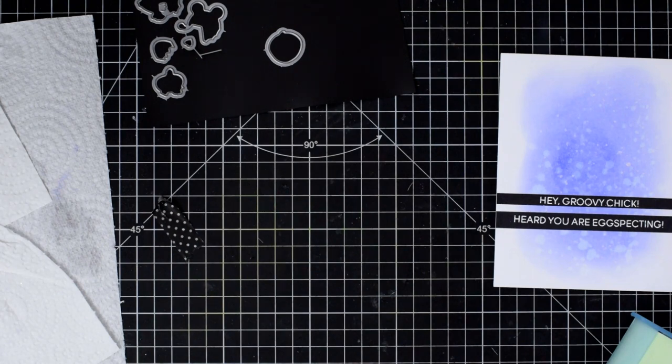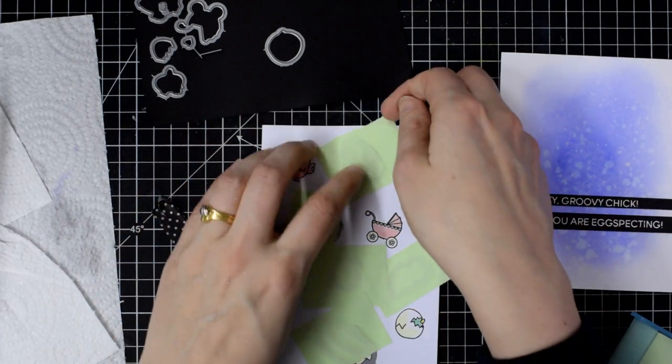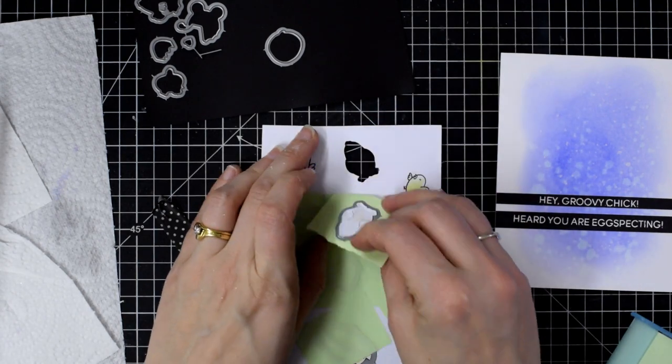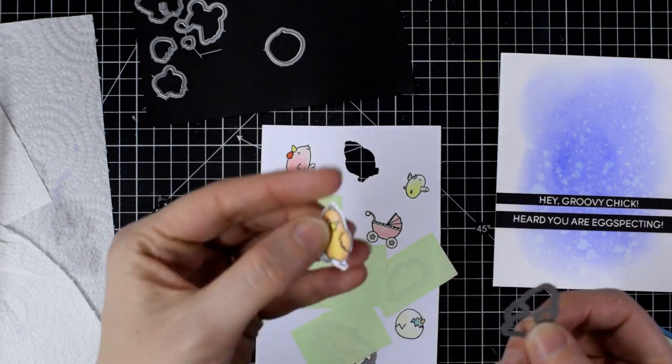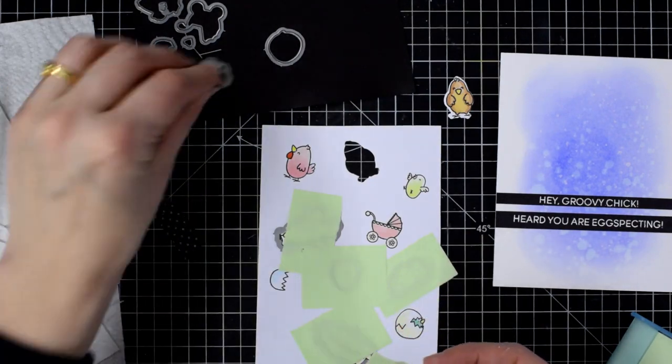Such a cute sentiment for the card you're working on. Oh, thank you. See what we've got. I haven't actually used this stamp. I've used this stamp set once, which is awful. I need to definitely fix that.